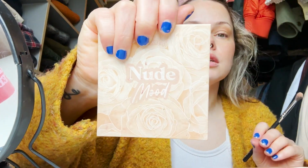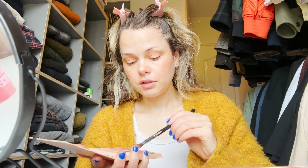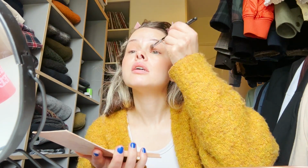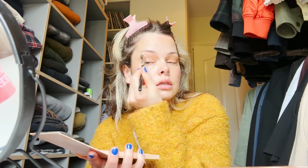I'm gonna use this again. I got this, it's Colourpop. Got it in Vegas when I was over there. And it's actually one of my only palettes with neutral shades in it. Kind of like the really old Urban Decay Naked palette, I suppose. And I reach for it literally every day at the moment.